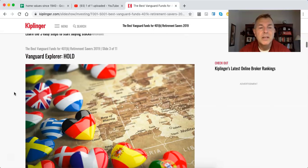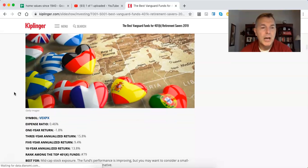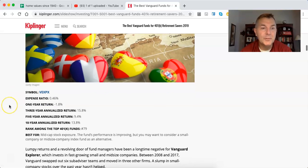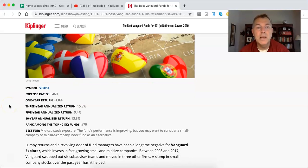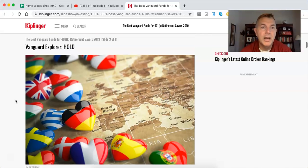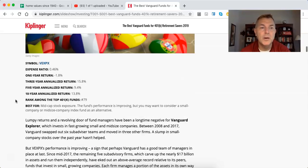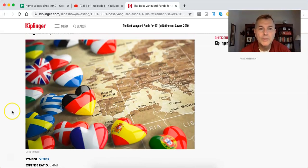So that's pretty good. The Explorer. I've never been an Explorer fan. Even when I was working there, Explorer never did much for me. Let's see. Expense ratio is 46 basis points. 10-year annualized return is 13.8. It ranks among the top 100 401k funds, and Kiplinger has it at number 79. Explorer is a hold. Lumpy returns and revolving door fund managers have been a long time negative for the Explorer, which invests in fast-growing small and mid-sized companies. It looks like it's worldwide, too.